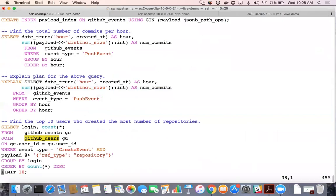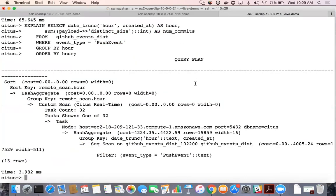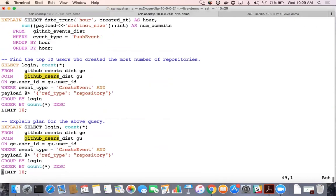The next query I'm going to run is a join query, where we are trying to find the top 10 users who created the most repositories. This query is going to join the events table with the users table and give you the results of the join, fetching only the top 10 users. Okay, running this query on the single node Postgres, it takes about 382 milliseconds. We're going to go ahead and run this query on Citus as well.